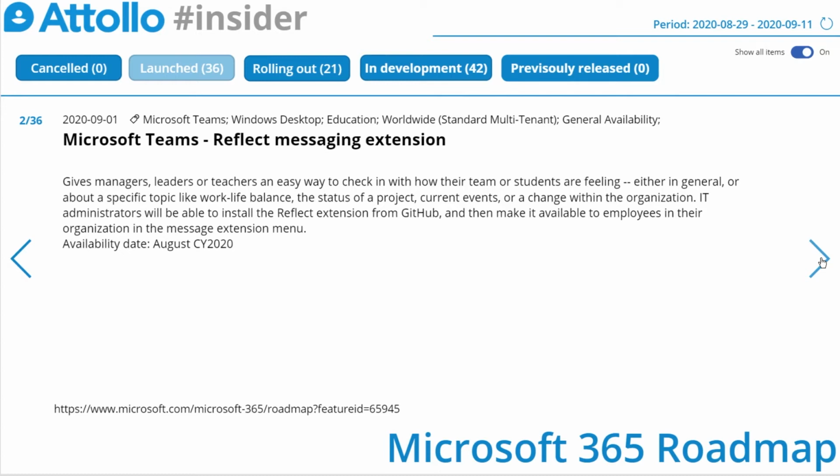Microsoft Teams Reflect messaging extension. So this gives managers, leaders or teachers an easy way to check in with how their team or students are feeling, either in general or about specific topics like work-life balance. Yeah, we discussed this last week. Nice, it's a way for kind of remote learning. This has got education in mind.